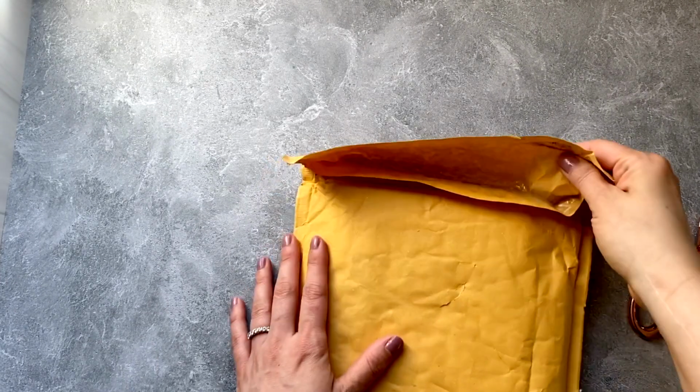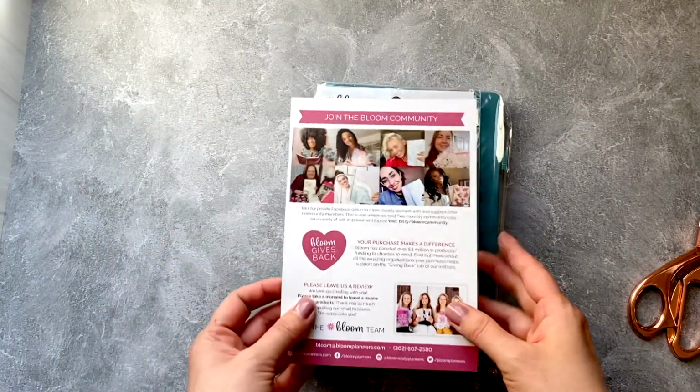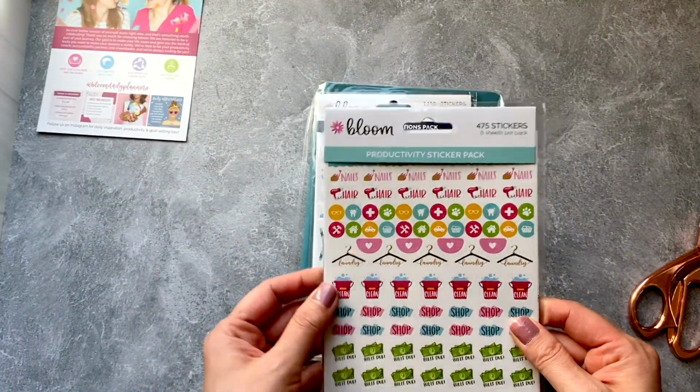So let's look at these up close. It came in this mailer, which I guess I'm lucky it came here, or maybe the mailman was like, I have to know what's in there. It looks so interesting. And we got their cute postcards. We have productivity sticker pack.